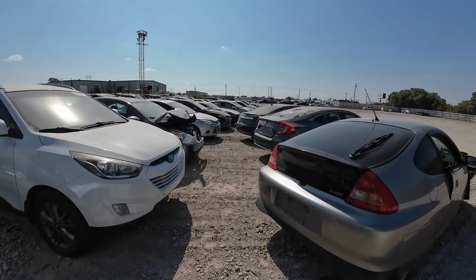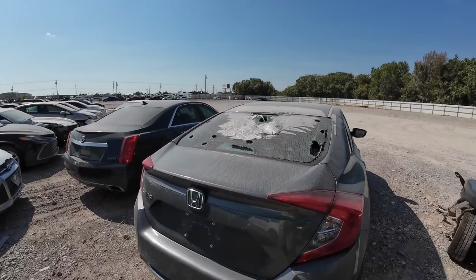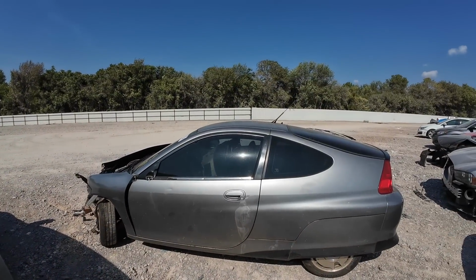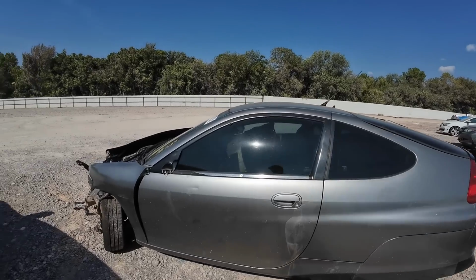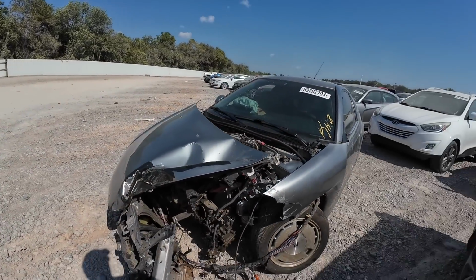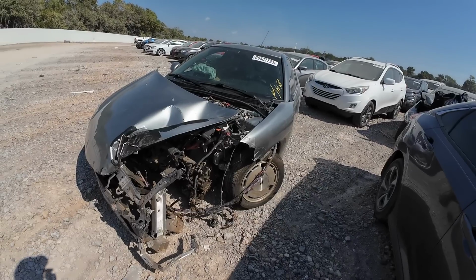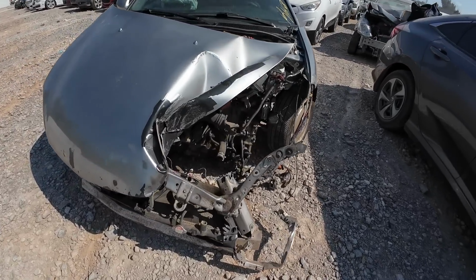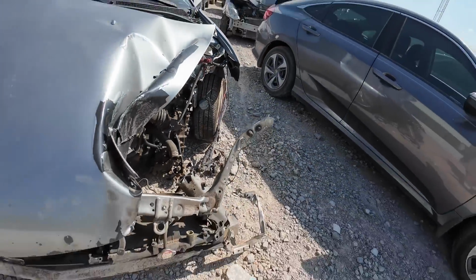Okay, I have to look at this one. We've only seen one of these on the channel. Oh wow! Well, this one's pretty far gone. That one's really far gone. I was hoping it would be in a little better shape. Wow. Yeah, I mean, it broke the transmission apart. The frame rail is ripped off. Look at this. There's a frame rail ripped off, gone.